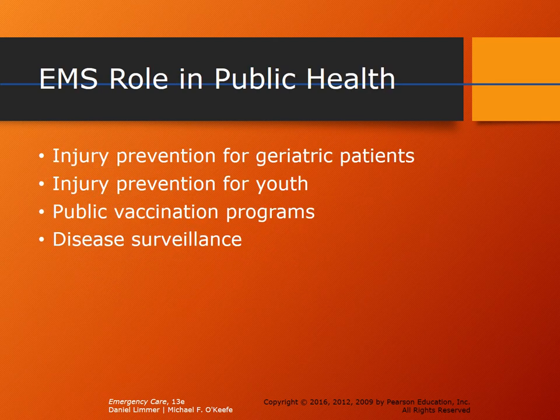So what's our role in public health? Injury prevention. Vaccination programs can be an example of public health as we serve in EMS. Disease surveillance, as I'm sure all of you know, coronavirus is wreaking havoc across the United States and the world. And as EMTs and EMS professionals, we find ourselves in a role of identifying individuals that are at risk and more than likely bringing them to the hospital when they become too sick to take care of themselves. We are the individuals that help with the tracking of those patients based on our EPCRs, QAQI models, and the way that we respond to certain communities.